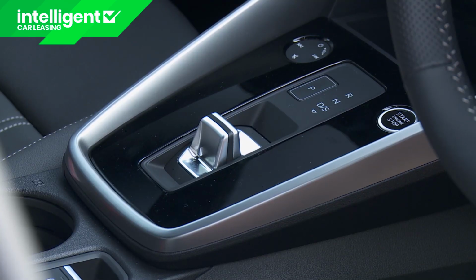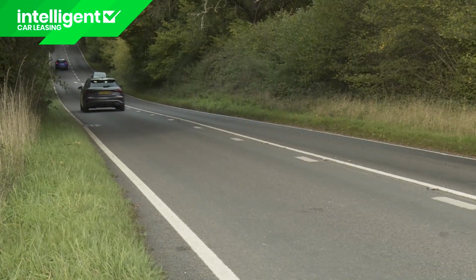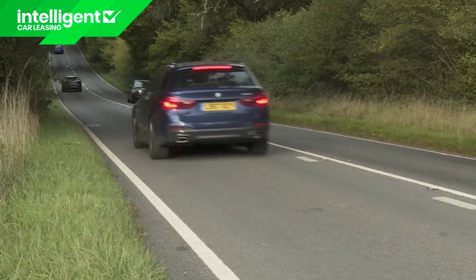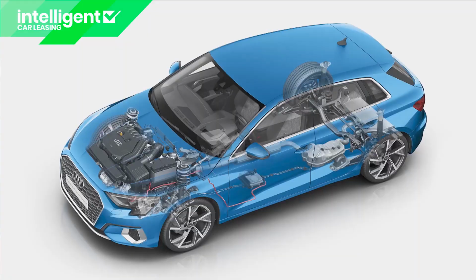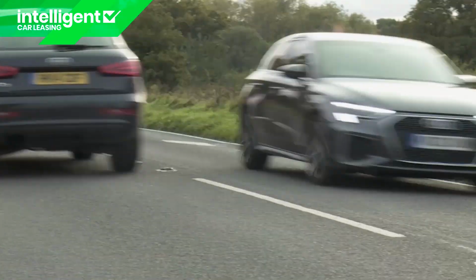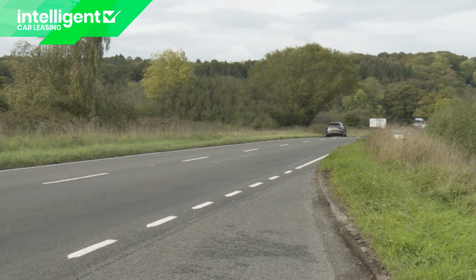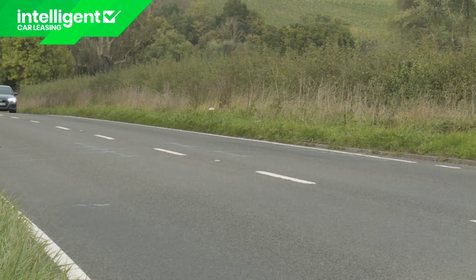Plus, as before, across the range, the S-tronic auto gearbox incorporates a freewheeling function which disconnects the engine from the transmission when you come off the throttle at a cruise. On MHEV mild hybrid models, the A3 Sportback can glide with its engine switched off like that for up to 40 seconds, which, according to Audi, will save you up to 0.4 litres of precious fuel every 62 miles.